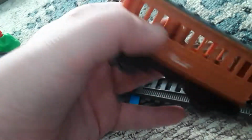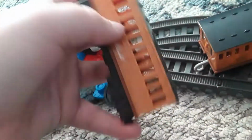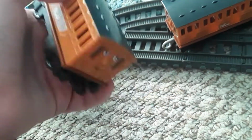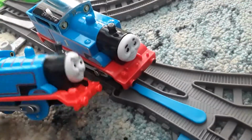Anywho, yeah, looks pretty good. Now it's time for Clarabel. Well, it's pretty much the same as that, except its face is on the back now. This was originally on my Christmas list, but we checked the Thomas section, and I was choosing between Kenji and Thomas, because they're the only ones on my Christmas list that I really wanted. And I chose Thomas in the end. I think I'll be not customizing this Thomas, actually. I probably will end up, but as of right now, my mindset is to have the 2006 version and the 2020 version.